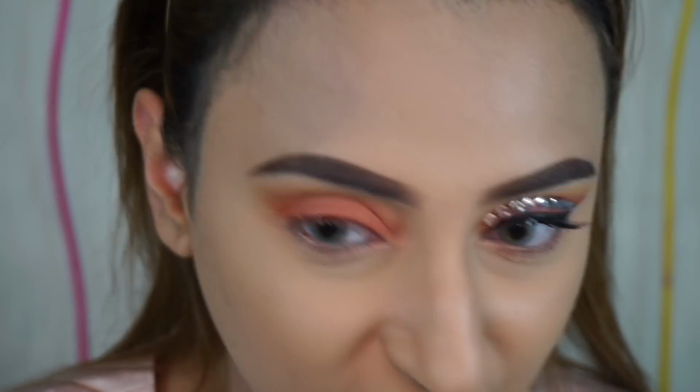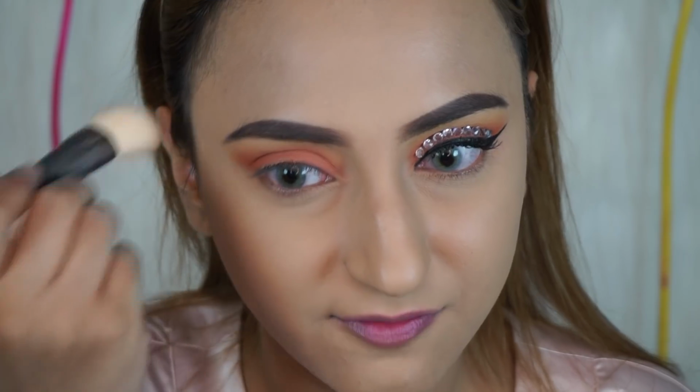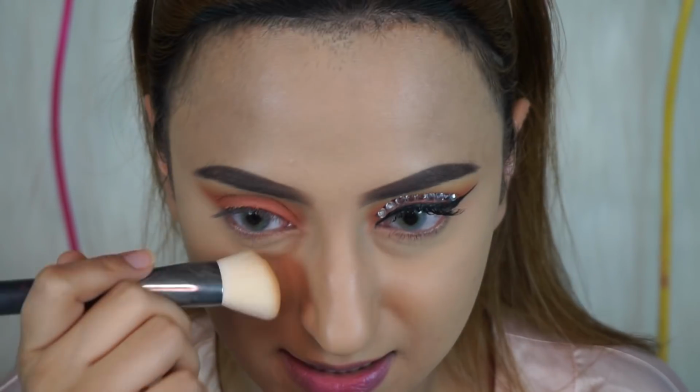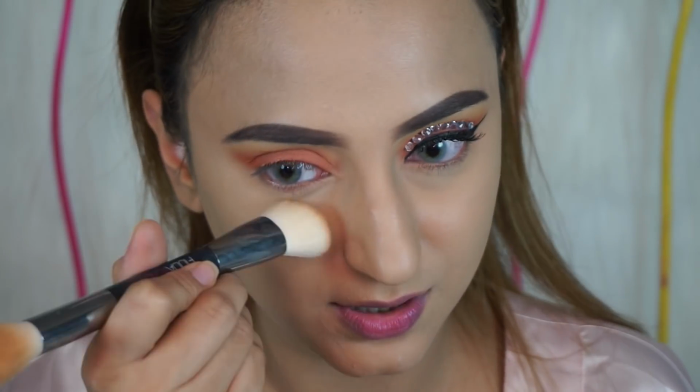I know it looks pretty messy and non-special right now, but don't worry, it's gonna come together. I'm just gonna clean this up with the Huda Beauty Face Bake and Blend brush and my MAC Studio Fix powder, just to create a nice line, but not too sharp. That's why I like this side to do this.